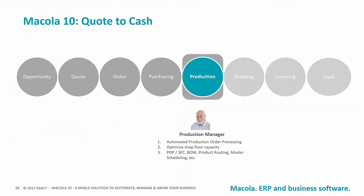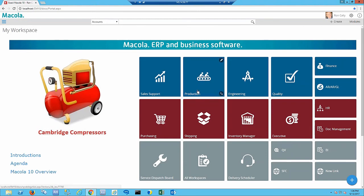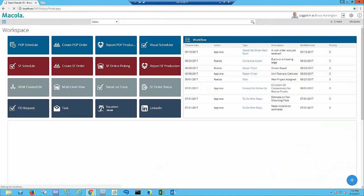His responsibilities would be, of course, to make sure you have proper capacity and scheduling through the shop floor or through the production order process. And so we'll end up logging in as Bruce and take a look and see what his responsibilities are. So as I open up my screen again, we're going to log in as somebody from production. You'll see his name change in the top right there. We're logging in as Bruce, our production manager.